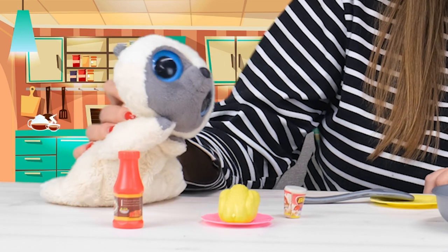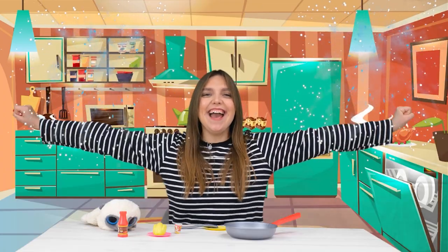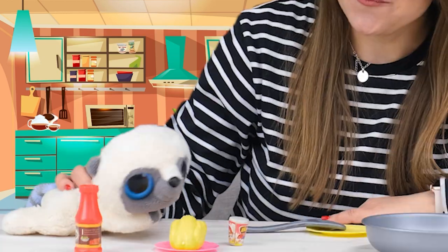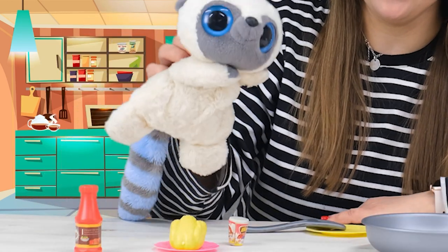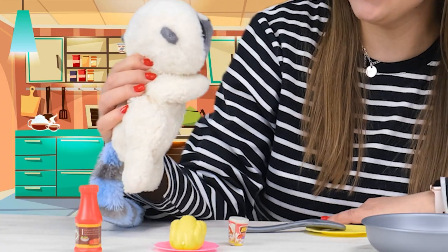Jenny, this chicken is amazing! Yay! Hooray! Mr. Lemur liked the chicken! Finally! I'm super happy! Do you like to eat chicken too? Mr. Lemur loves it very much. Now I am not hungry. Thank you very much, Jenny.